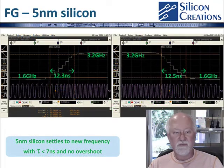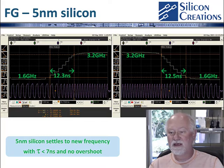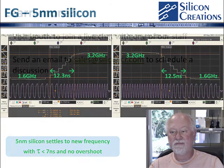This slide shows some early measurements of our FG product, or frequency generator product, in a 5nm test chip. In this case, the DAC is programmed to have the output switch from 1.6 GHz to 3.2 GHz and back to 1.6 GHz. You can see here the output clock divided down to 800 MHz to get it off chip transitions both rapidly and smoothly to the target frequency. The equivalent time constant we measure here is around 7 nanoseconds, which is likely faster than a supply droop in a chip with an acceptable amount of on-die decoupling.